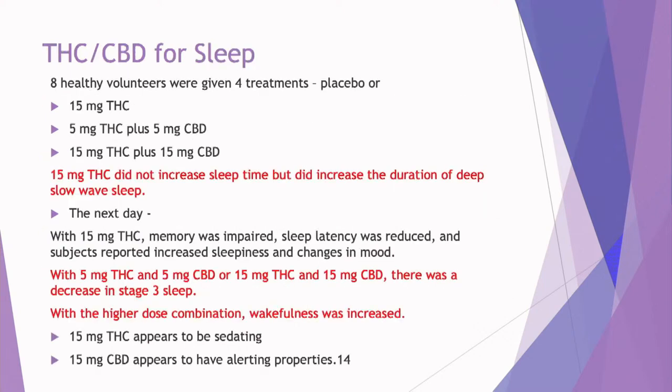So this is an experiment that's very instructive. These were healthy volunteers, so we're not talking about people with tolerance. And this is just acute use. People without a tolerance to cannabis, they were given, not even cannabis, they were given THC and CBD. And 15 milligrams of THC increased the duration of slow wave sleep or deep sleep. Great.